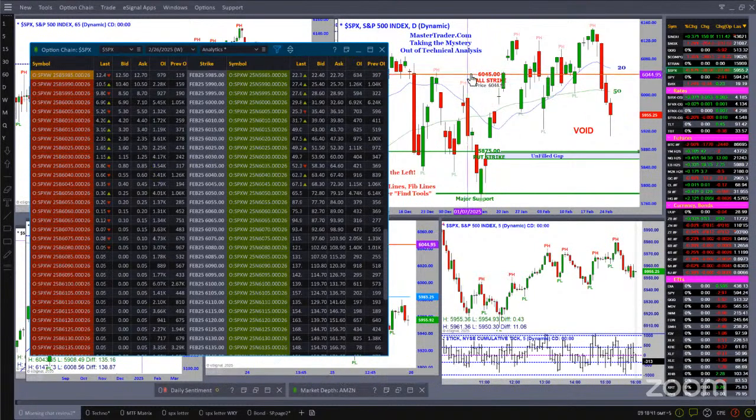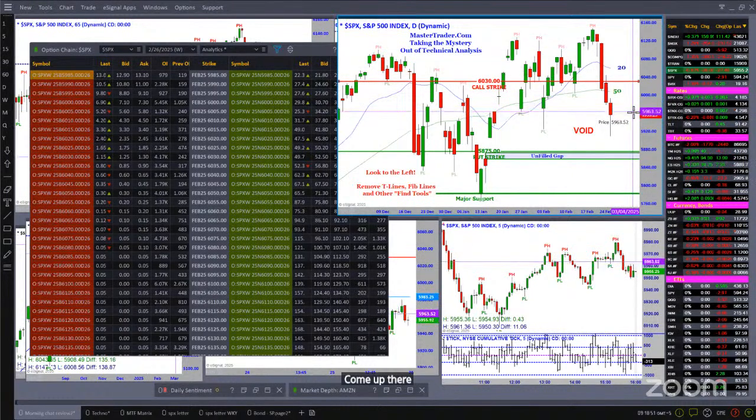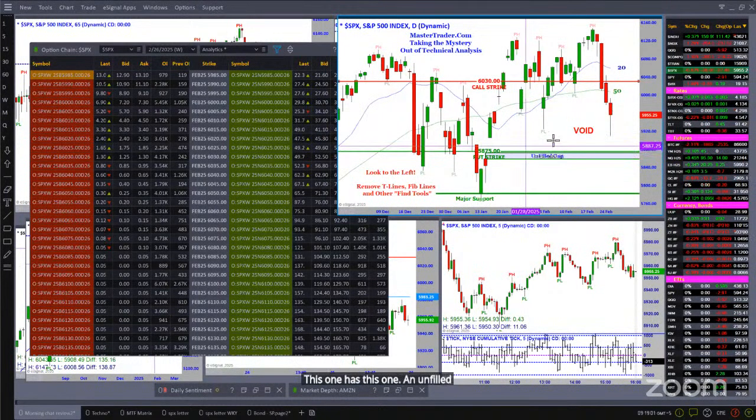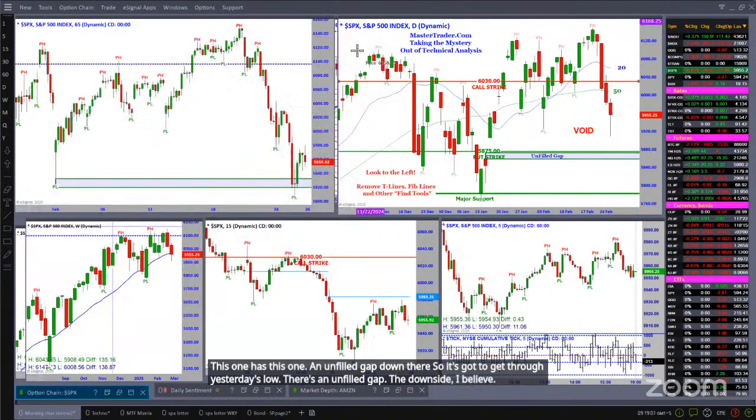60-30. This came down. Come up there. It's right around here based on SPY. Again, like most days, the strike gets hit. This one has an unfilled gap down there, so it's got to get through yesterday's low. There's an unfilled gap. The downside, I believe, is the no-brainer. All yours, Dan.